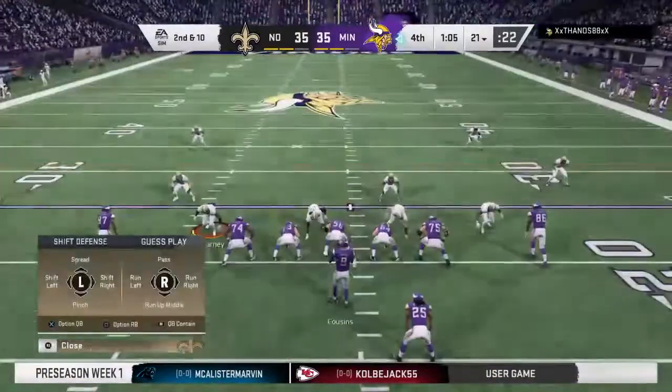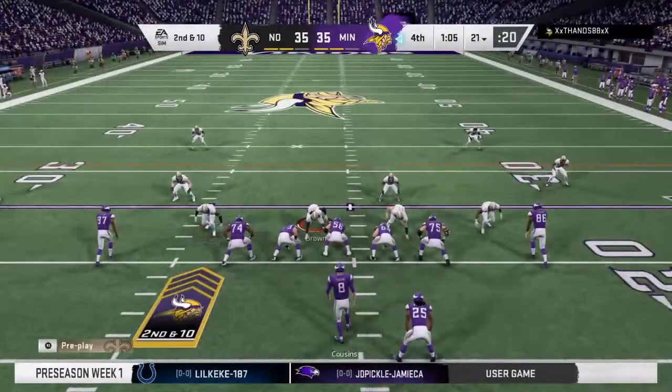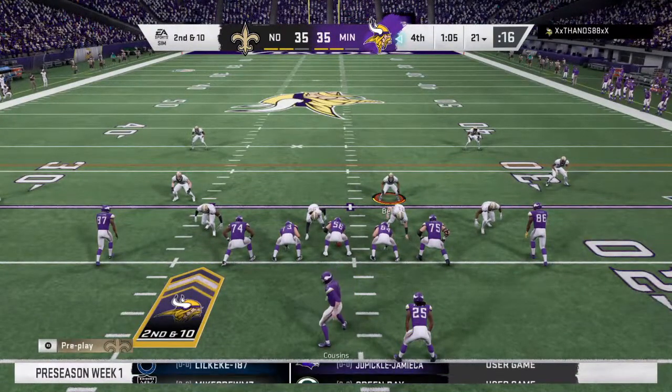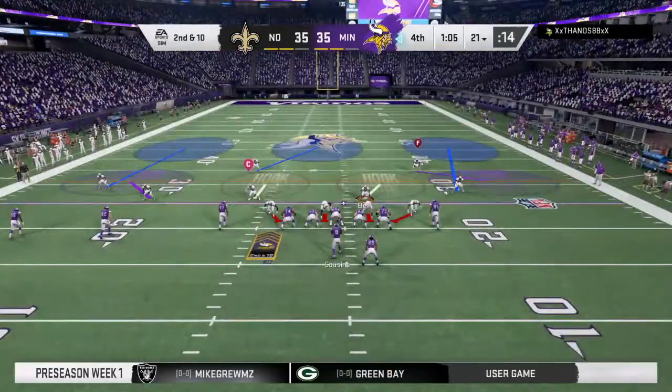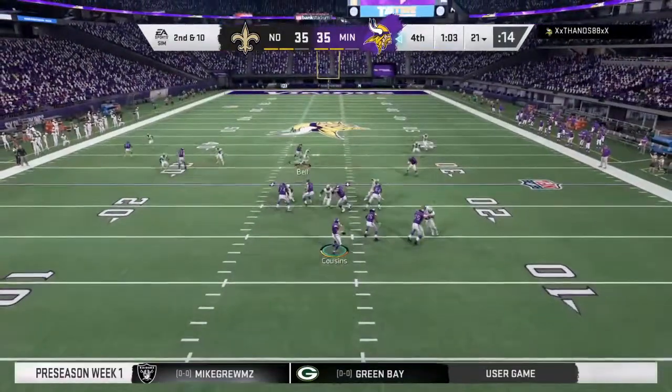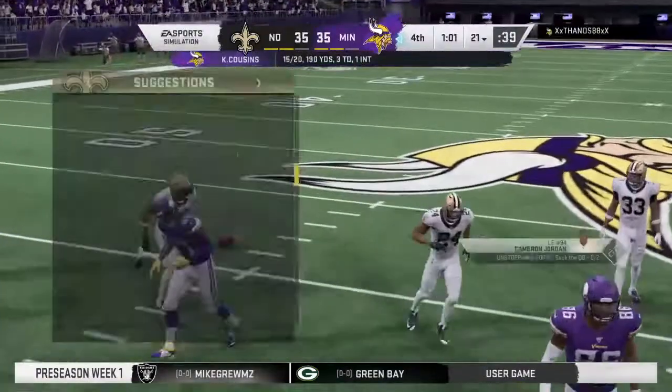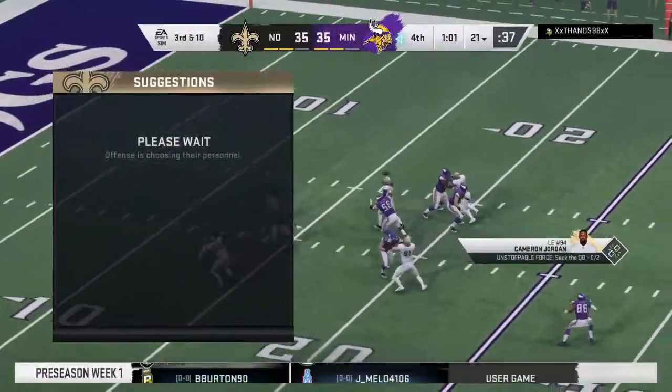From the 21, it's 2nd and 10. Hey, we're good, we're good. March 47. March 47. Watch the curl, watch the curl. Cousins. Looking middle, and it's incomplete. So back-to-back incompletions, now 3rd and 10.